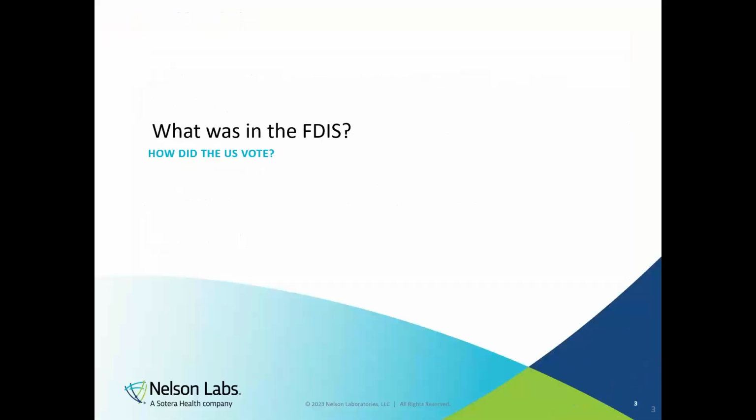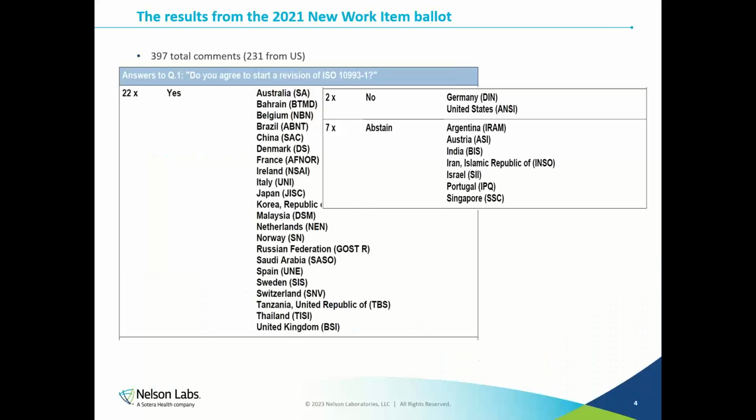So one question I always get asked when we go through this is, we have all these voting points within the standard's life cycle, so how did the US vote? Well, this is actually the ballot from the very first committee ballot. And as you can see, Germany and the US voted no. The reason I bring this up is because the US has pretty much voted no every single time this has been balloted, including the last time at the FDIS.